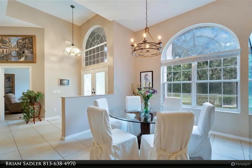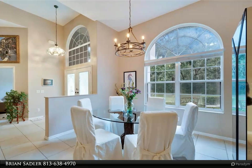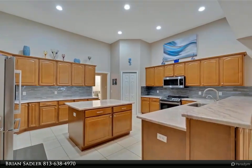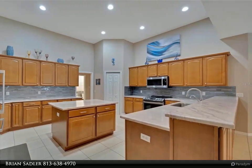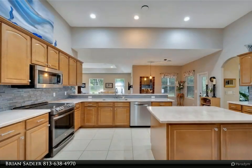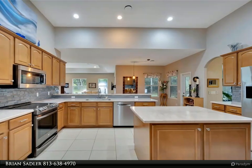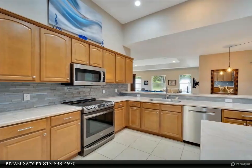The oversized master suite is a true retreat, featuring a spa-like bathroom with a walk-in shower, a welcoming and a relaxing garden tub. Custom-built Proline professional pool table. The laundry room has an updated washer and dryer, which were both replaced in 2018, and a large utility sink. The water softener is 3 years old, and a brand new air conditioner was just installed.